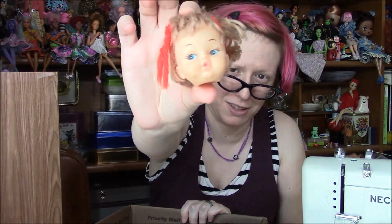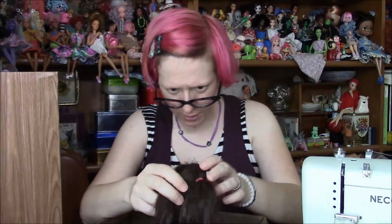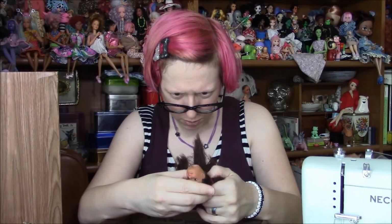I just love the faces on dolls like this. They usually either look worried or cranky. She looks familiar.